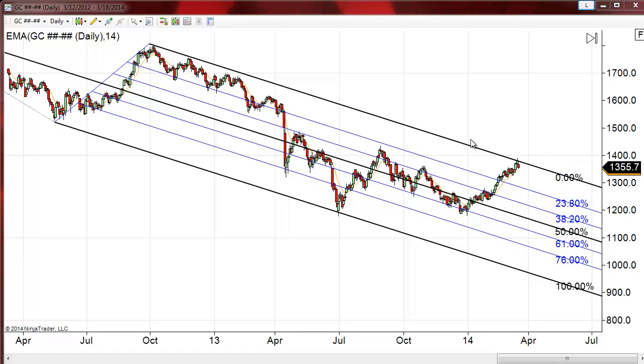But we really don't want to see it start trading much lower and into this channel, because what that does is it negates the evidence that we need in terms of looking at this as a bullish rally as opposed to a bullish counter trend to a bearish market.